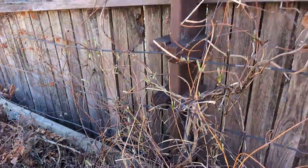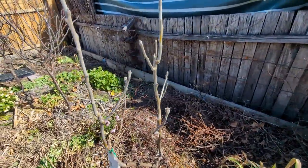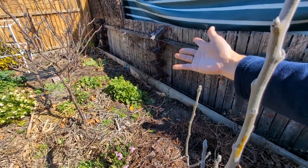And the last one over there, that one I didn't trim much, or I didn't trim it at all, actually. Yeah, that one's tiny. Hopefully it's still alive because I do like that light purple color.